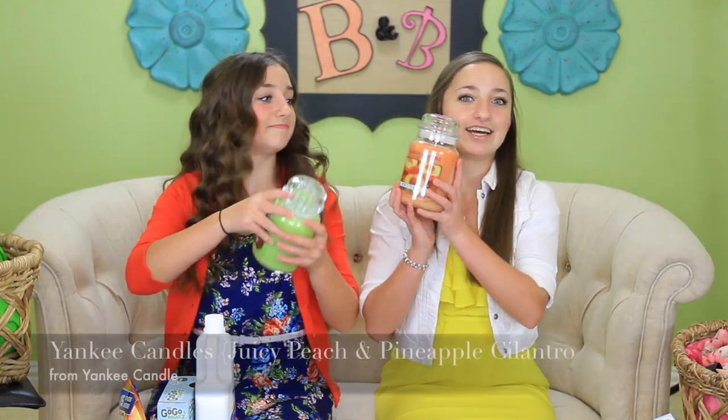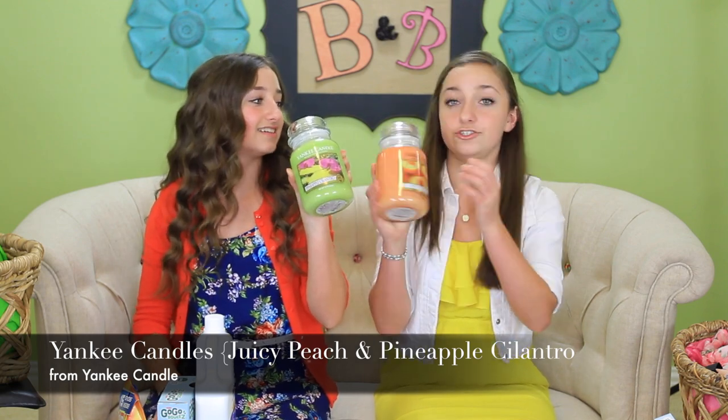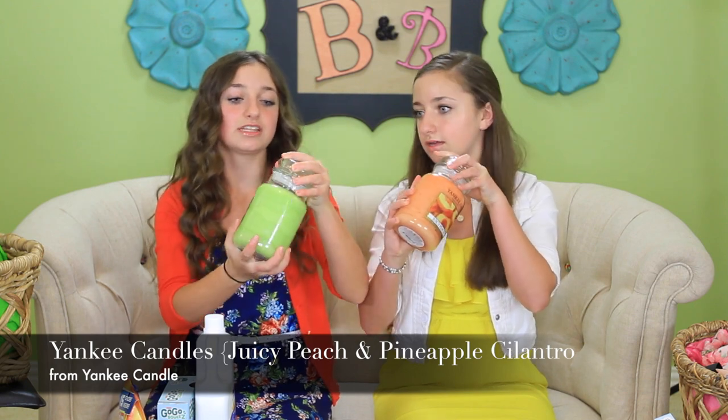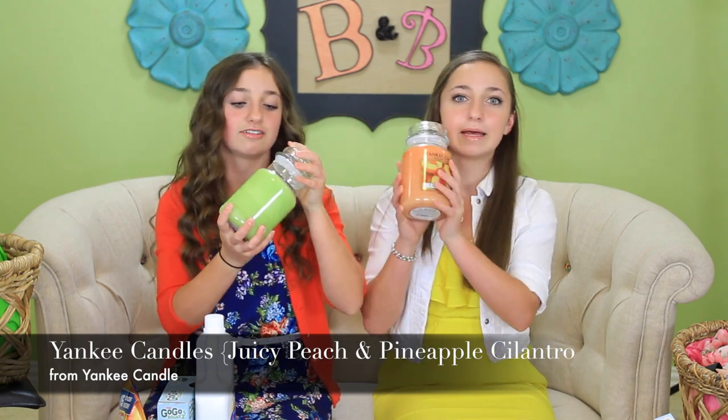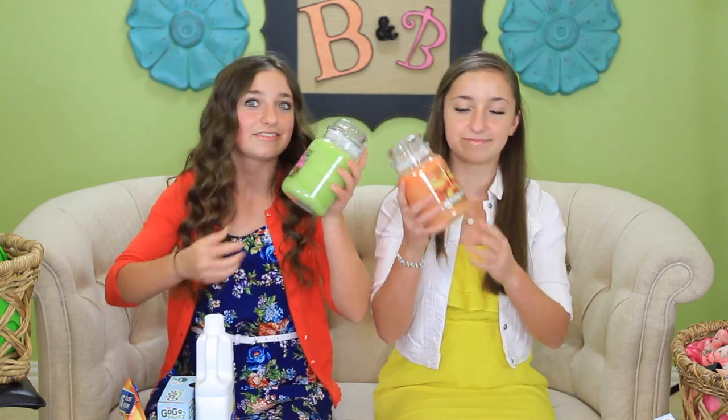And our annual Yankee candles. I got Juicy Peach this year from the Easter Bunny. And I have pineapple cilantro. I love peaches. Love peaches, sweet, and then like not tangy aftersmell, if that's possible. These are perfect. Okie dokie, let's do this one.